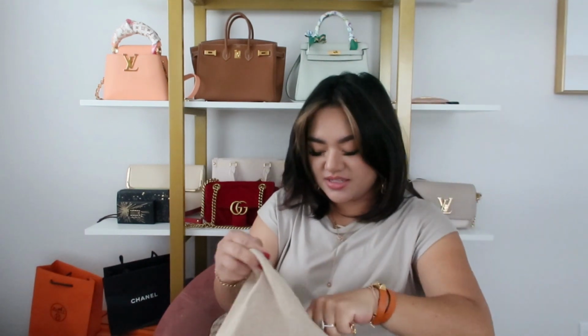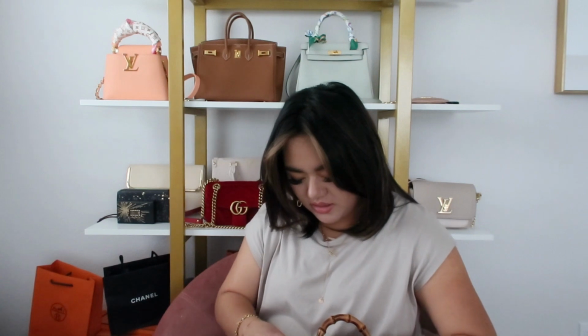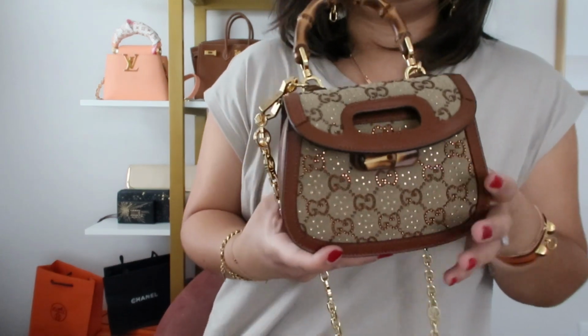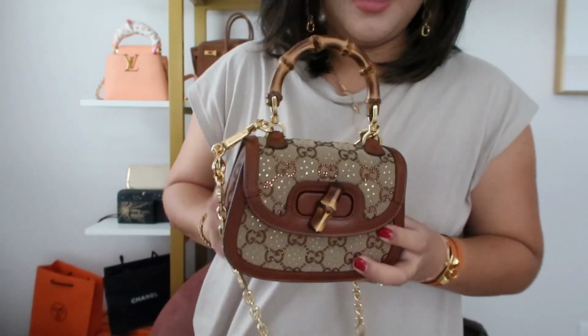Okay, in this dust bag we have, ta-da, this very cute chain, which is why I decided to make this purchase instead. I love the gold chain. You guys know I'm all about the chains. So cute. Oh my goodness, look how that is so cute.